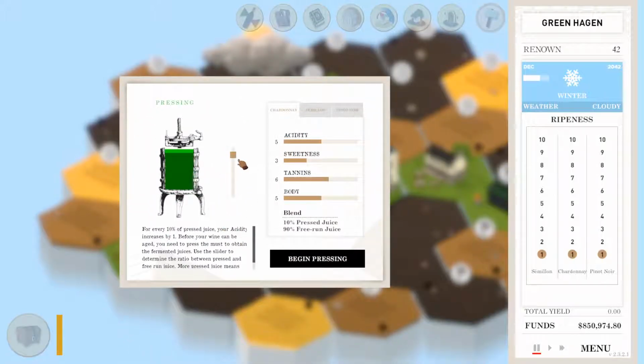We do want to increase our acidity. For our Chardonnay, we want an acidity of 7, so we're just going to go straight to it. For our Semillon, we're going to want tannins of 2, so we're going to have it in there for 2 months. And we want an acidity of 4, so we want to increase it by 1 to get us up to 6. And for our Pinot, we want to have an acidity of 6 and a tannins of 2, so we want our acidity up to 8.